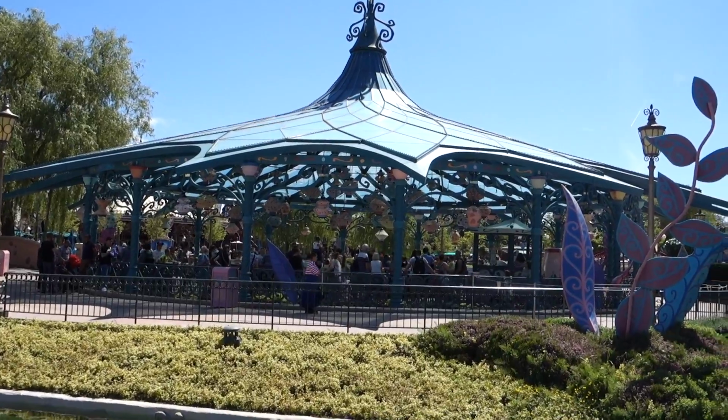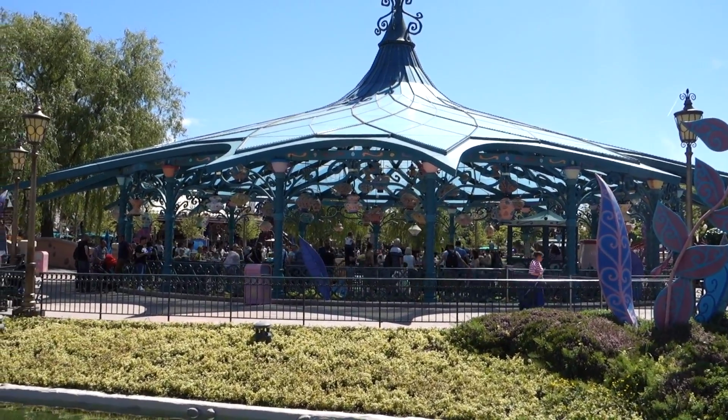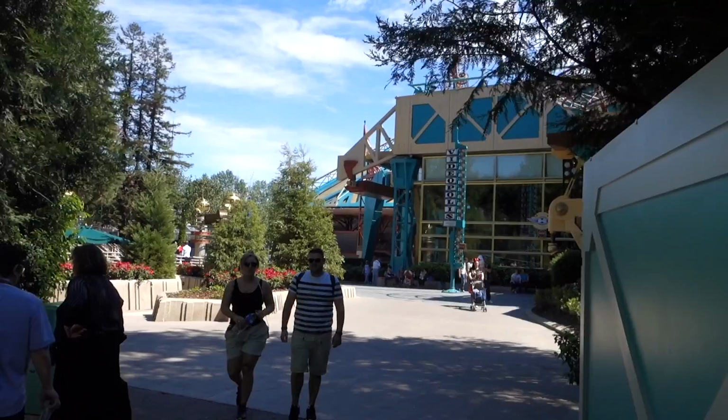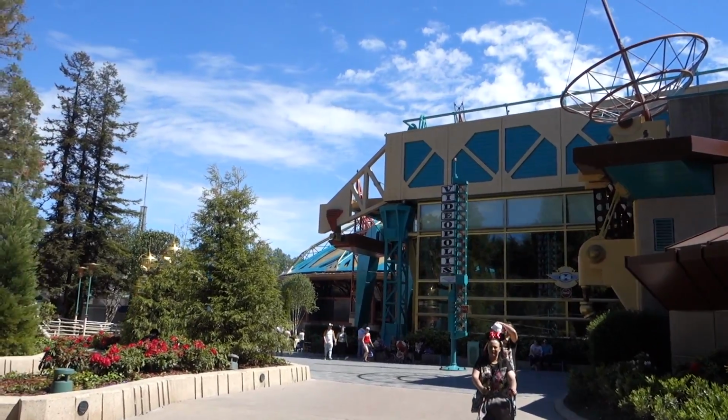Which Sherry said was an MGM creation. So Disney bought MGM, so they can have that here. Yep. And there's the pavilion that teacups are in, obviously a classic Disney ride that they have here at Disneyland Paris as well. And now we are leaving Fantasyland and we're heading to Discoveryland, or as we call it in America, Tomorrowland. And we are just now getting our first look into Discoveryland.